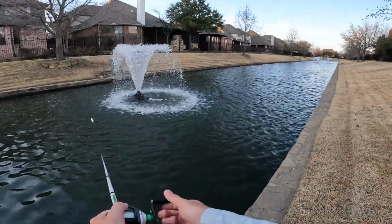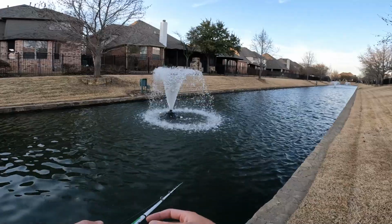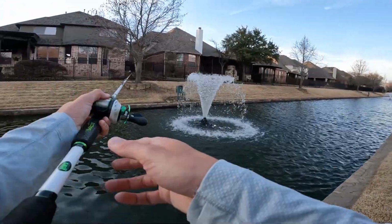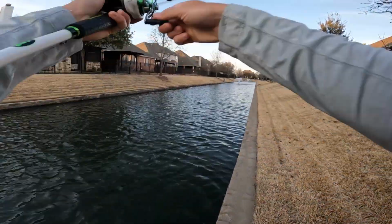Oh gosh, a fish just bit me right there. Holy cow. Dang it. Oh, barely slapped at it. Almost came out of the water. Come on, buddy, come back for it. Hey, that gives me hope though, that in the waning hours of this day, a catch is still possible.